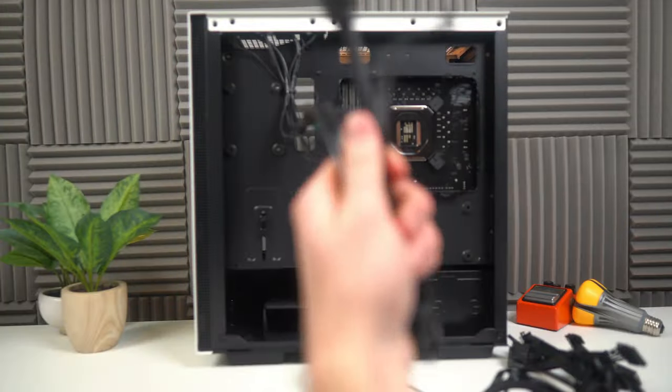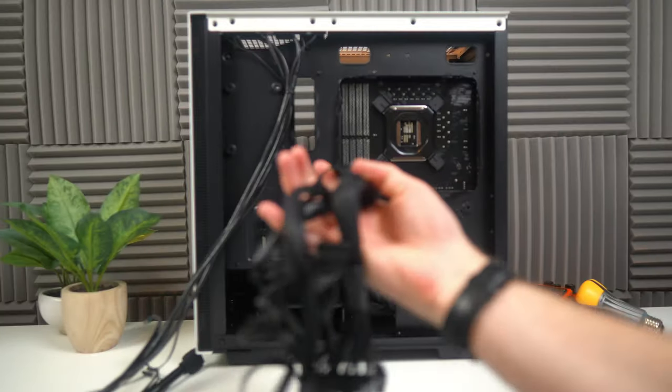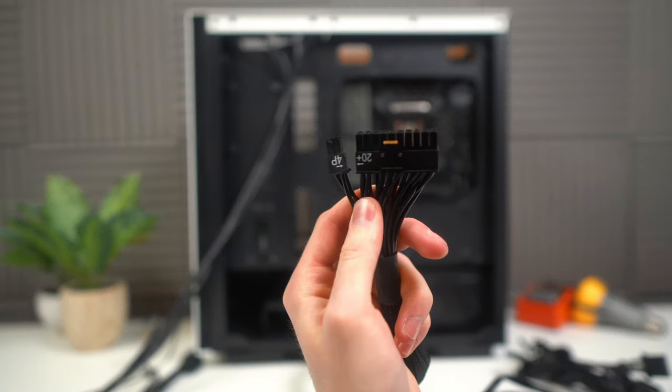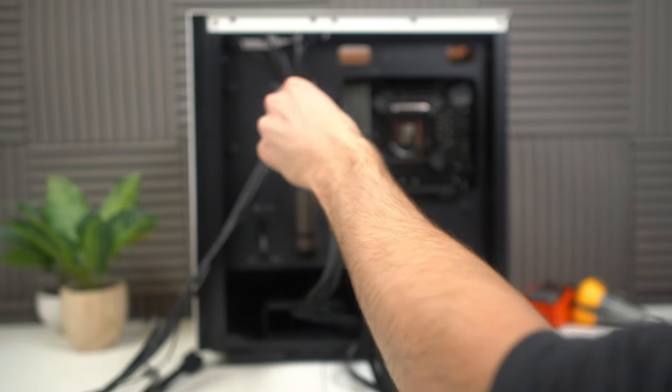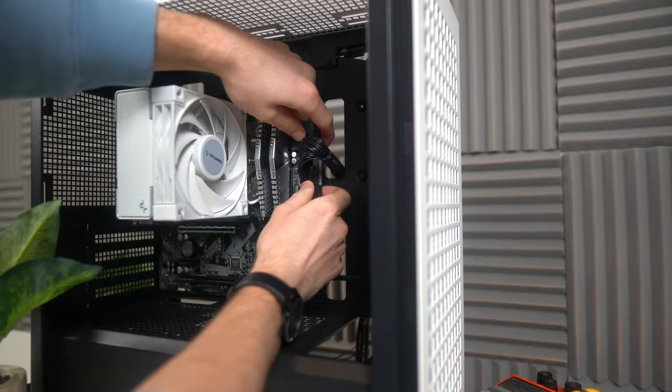And now the most annoying part of any build, wiring everything up. You'll notice there's 2 different bundles of cables, a bundle coming from the front of the case, and a bundle coming out of the power supply. We're gonna start with this 24-pin cable that comes out of the power supply. Route it through this middle cutout, and then plug it into this connector on the motherboard.